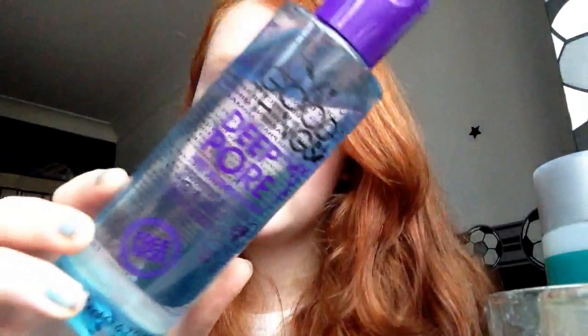But I can't use it like that. So, and the next skincare is this Good Things Deep Pore Anti-Blemish Lotion. I use this probably once a week. It was quite expensive. Well, it's not extremely expensive, but if you're going to use it every day, it will become expensive.